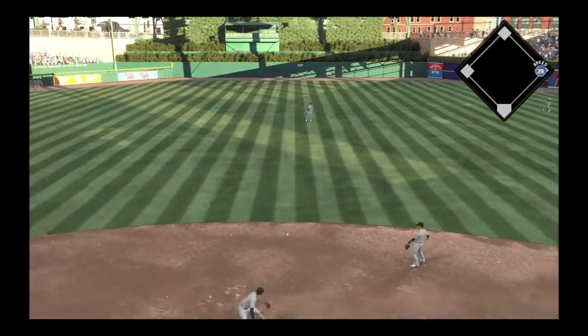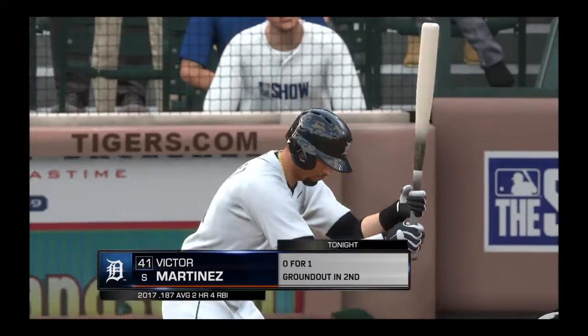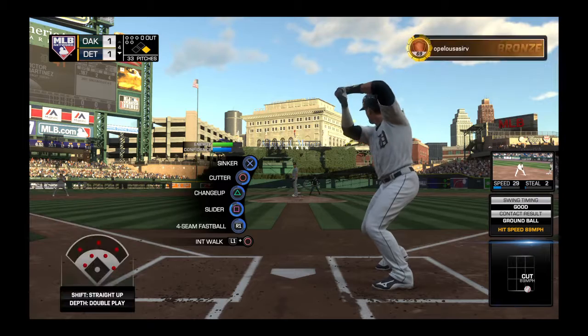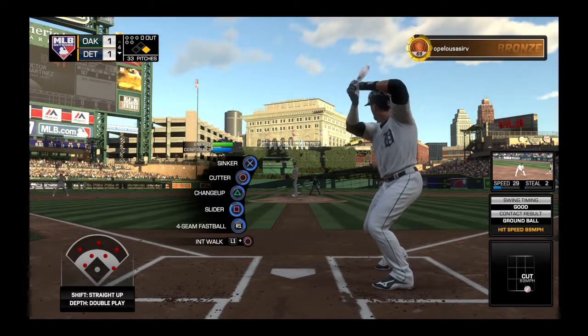And Cabrera's going to have himself a base hit. So a good start to the inning for the Tigers as their leadoff hitter's on base. Designated hitter number 41. Now to the plate, Victor Martinez. He got on top of one and was a ground out victim last time.